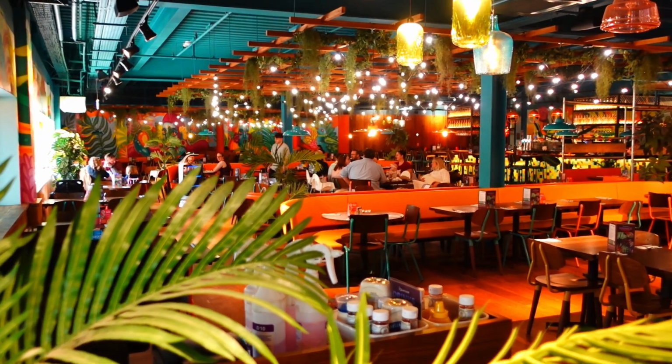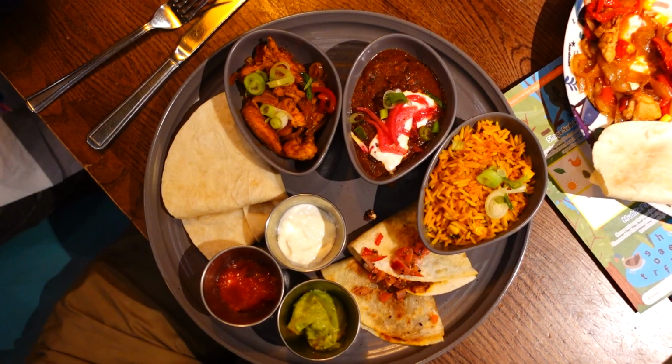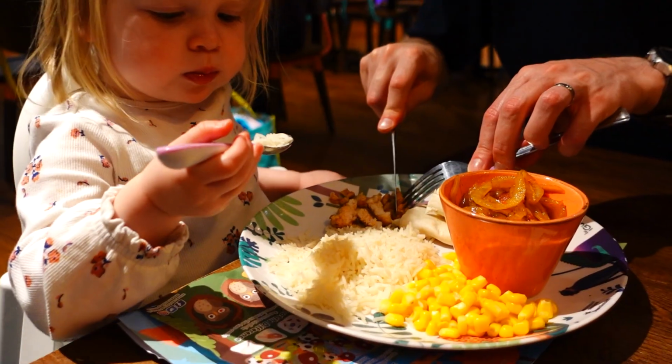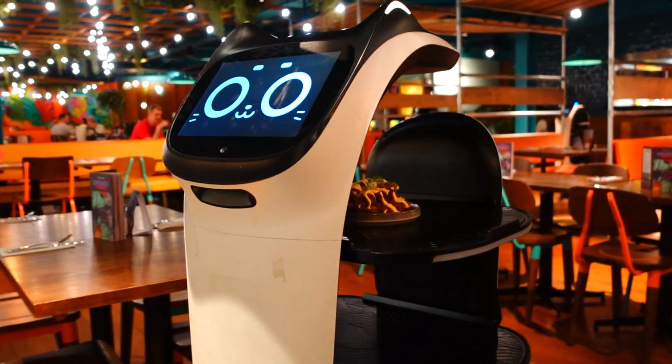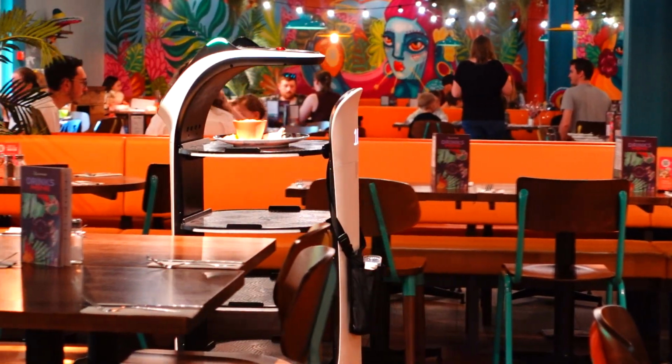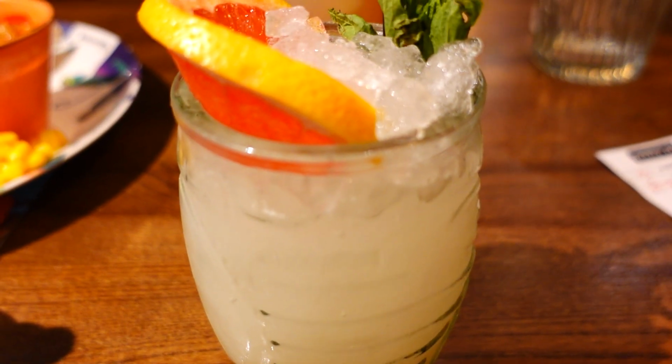So we are in my favourite restaurant in Center Parcs, Las Iguanas. So it's Mexican, Brazilian, South American stuff. But at this particular one, they've actually got robots going around delivering the food, which is amazing. As well as a huge cocktail list, loads of amazing curries and burgers and steaks. Really would highly recommend this place.